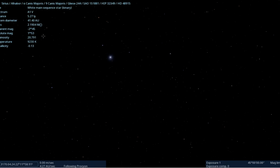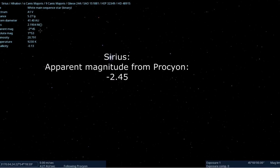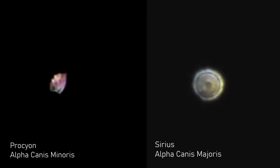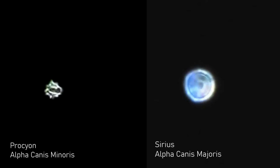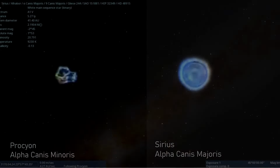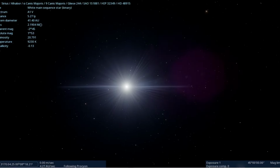Sirius is actually the brightest star in most of the stars in our local area. But from Procyon, look at that apparent magnitude, minus 2.45. Wow, isn't it? That's incredibly bright for Procyon, isn't it? And that's probably because it's not that far, only 5 light years from Procyon. So it's Sirius dominating the skies in the Procyon system.